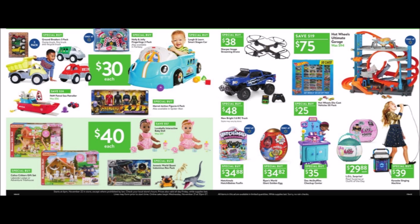Then you've got some other stuff too for girls. Y'all know I have boys. I'm not about the girl life, so I'm not sure what's a hot ticket for girls, but the baby dolls and the Critters gift set thing, that looks pretty cute if you have a little girl.